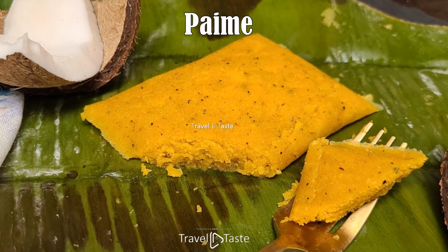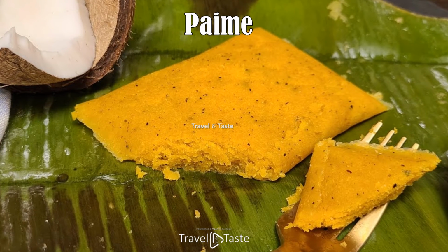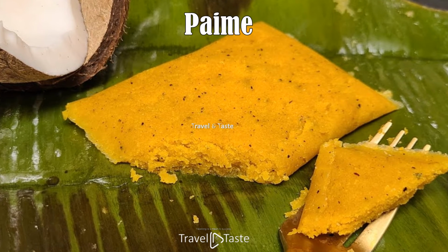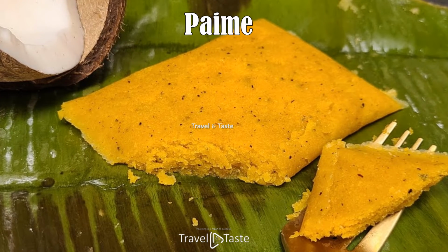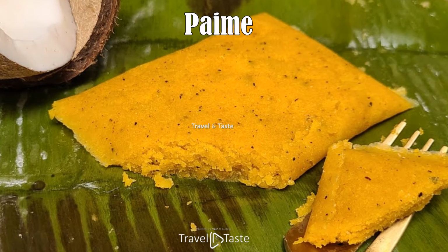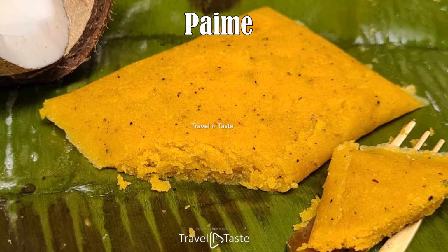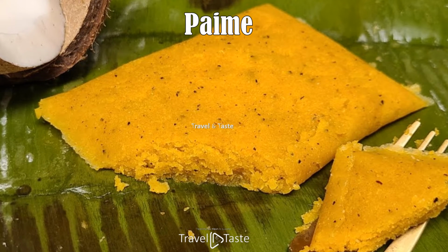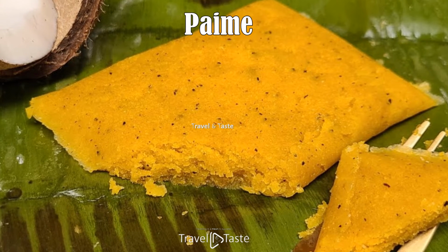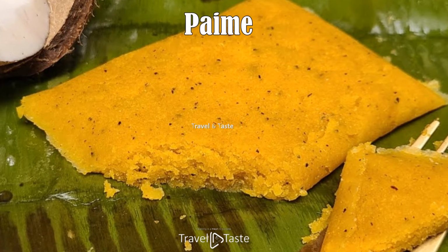Paime. St. Lucia isn't only known for its main courses. It also boasts several local desserts. Paime is a Creole word for a dessert made with cornmeal, spices, coconut, and sometimes raisins. The mixture is placed in a green banana leaf, securely tied, and boiled till cooked. Although not an everyday item, paime is a favorite and highly anticipated dish on the menu for Creole Day celebrations. These celebrations take place on the last Sunday of October.